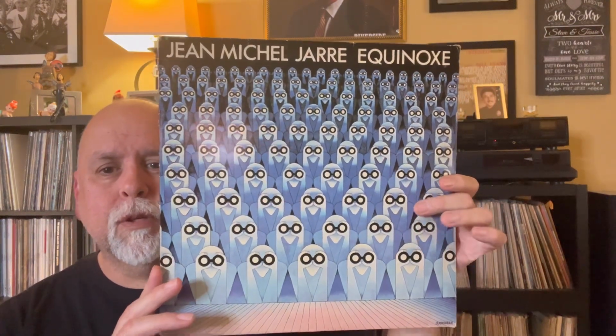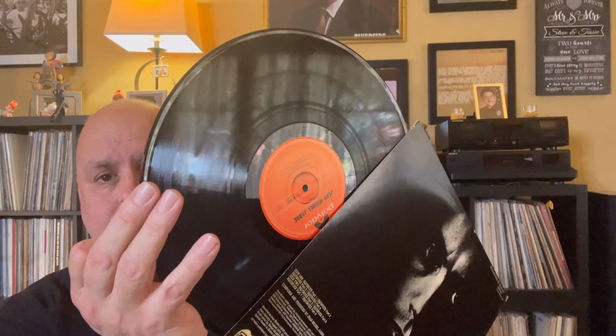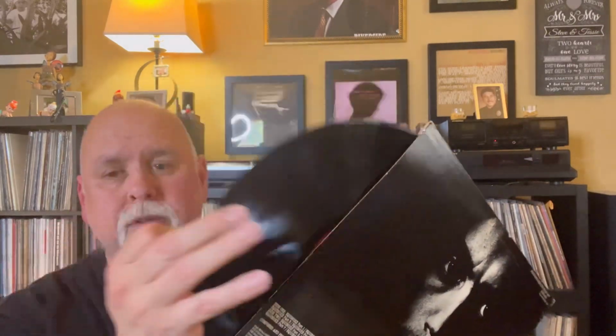And then a nice one from Jean-Michel. I stand corrected, Jean-Michel. Equinox. This is a really, really nice, clean UK pressing. This is also a very nice record to have, super clean, because there are a lot of quiet parts.